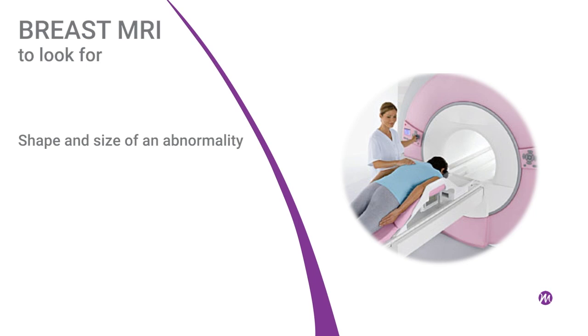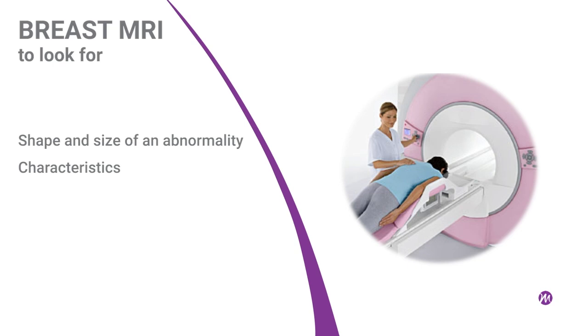So we will look at the enhancement characteristics, the kinetics, and all different factors to help us decide, is an area worrisome or not? If we're using it for screening, do we see anything unusual? Or in a cancer patient or someone that's already diagnosed with cancer, sometimes an MRI will be used to get maybe better measurements because it might change the surgeon's surgical approach, but also to look at the other breast, the breast that doesn't have the cancer, just to be sure there's not something small hiding in there that we didn't see on mammography that would change the patient's surgical decision.